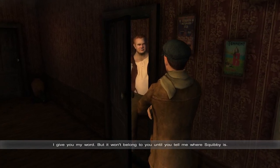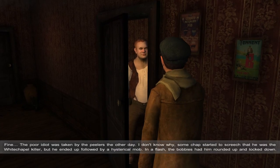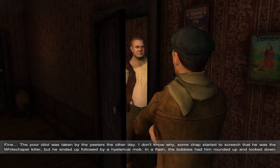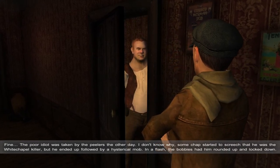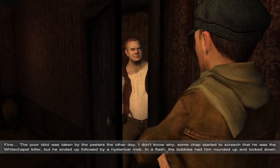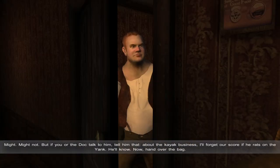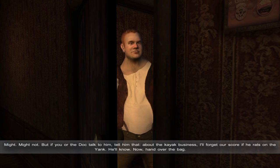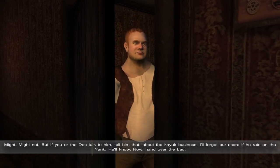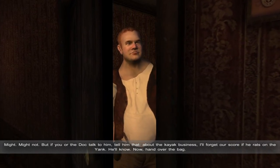Did you look in? I give you my word, but it won't belong to you until you tell me where Squibby is. Fine. The poor idiot was taken by the peelers the other day. I don't know why some chap started to screech about it. He was the Whitechapel killer, but he ended up followed by an hysterical mob. In a flash, the bobbies had him rounded up and locked down. Do you mean at the local police station? Might not. But if you or the doc talk to him, tell him that about the kayak business. I'll forget our score if he rats on the yank. He'll know. Now, hand over the bag.